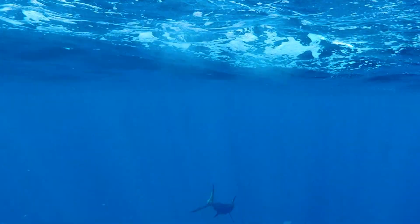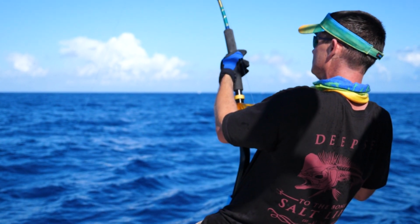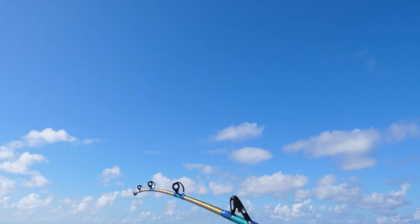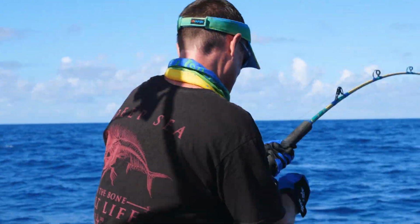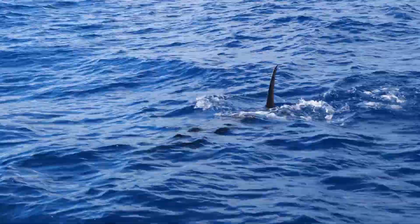He's on the surface. Give us one more good jump right in there, nice and close. It's a lot of weight here for 40-pound mono. Just doing my best to get this fish up and land him without breaking this line off. Oh, there he is. There he is. Beautiful shot underwater. Beautiful.